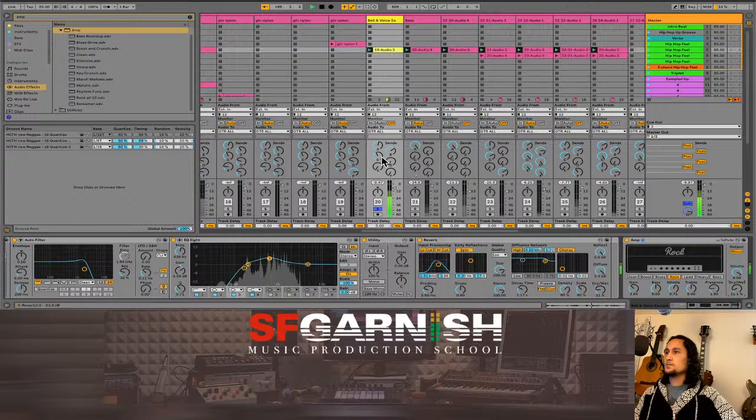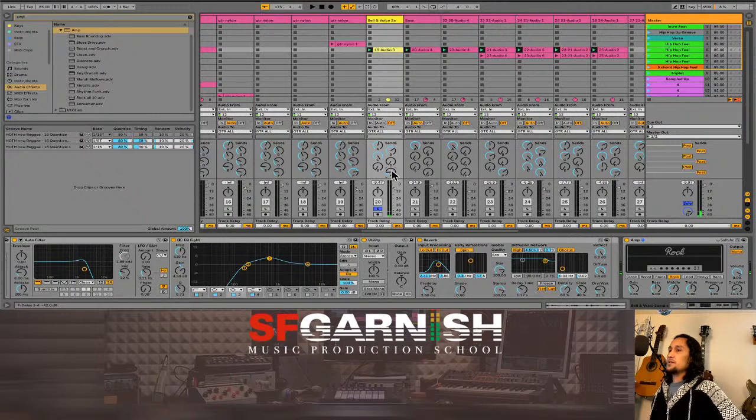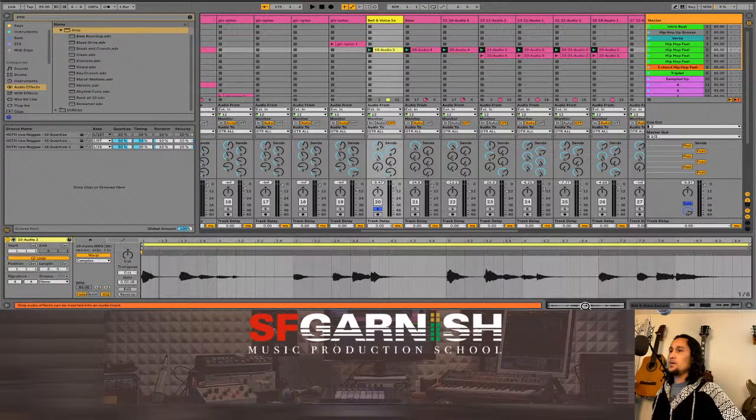Oh, I have chances to go this way. I really like actually that throw at the very end. So this is a moment where I can actually automate that throw. Okay, so let's go into our effects.